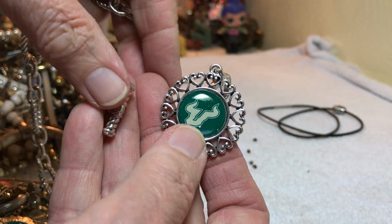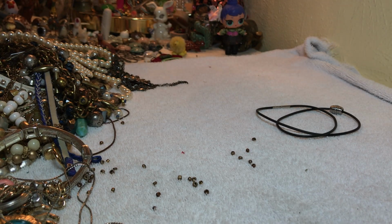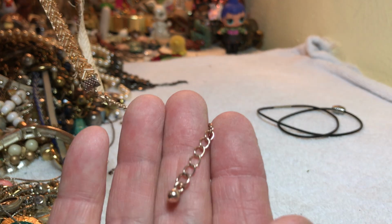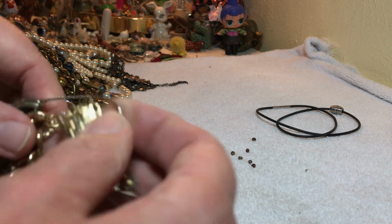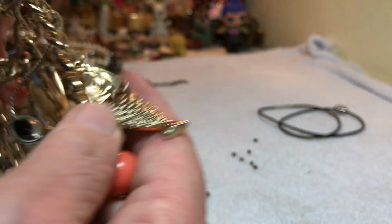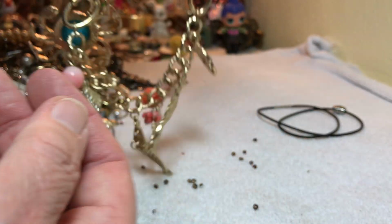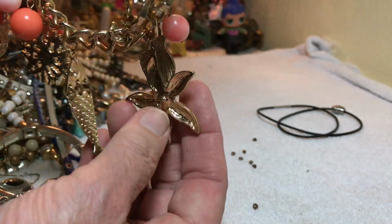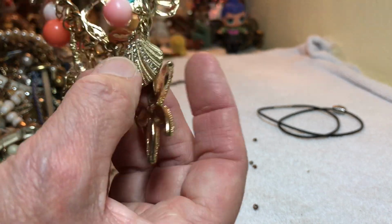I don't know who this is, but it's a nice toggle for the game. It looks vintage. This will go in craft. I am going to sell the seahorse because it's got a lot of other sea-themed items, creatures. Oh, we've got the crab, the shells, the seahorse, star.